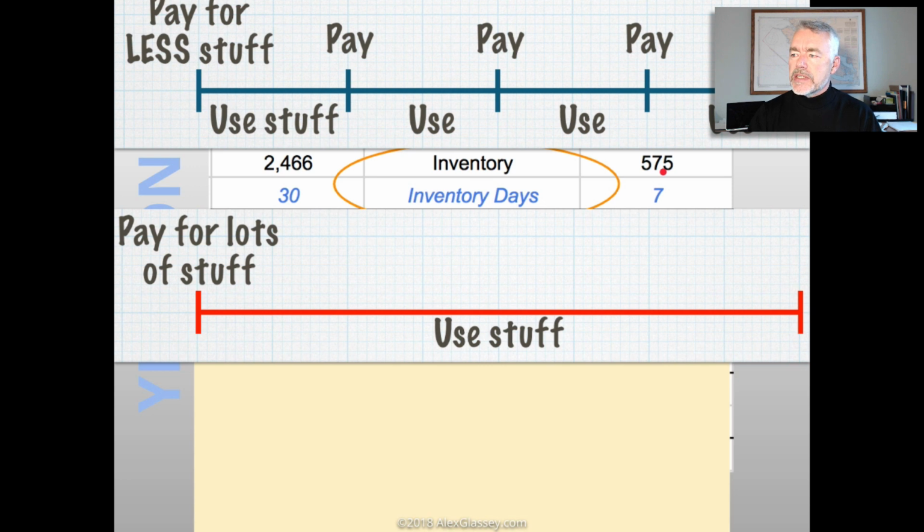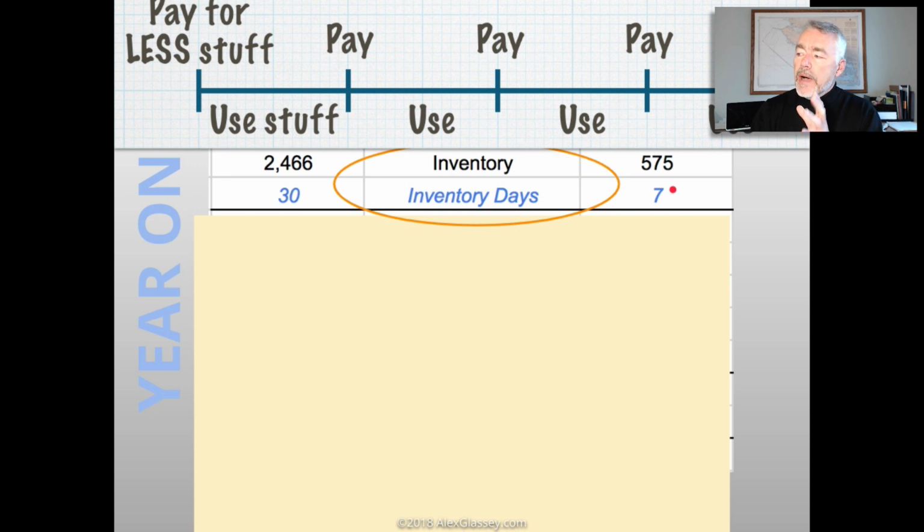So what Sam does is this. Sam pays for less stuff, uses it up, pays more, gets another delivery, right? Uses that up over the week, gets another payment, uses it, right? So what Sam is doing is has accelerated the cycle, shrunk that cycle, and in so doing, reduced the amount of inventory that she needs on hand, and therefore reduce the amount of cash that's sitting there in inventory. All right, that makes sense? Now, pretty good, can see the difference, but that would still mean that Sam's got to figure out some way of paying for that $575.